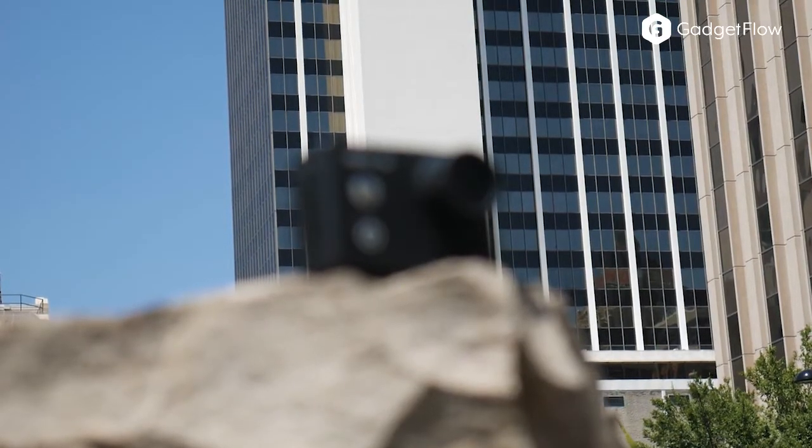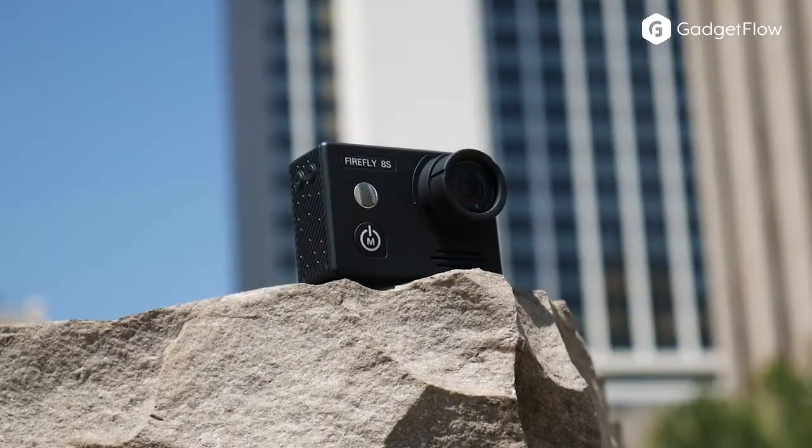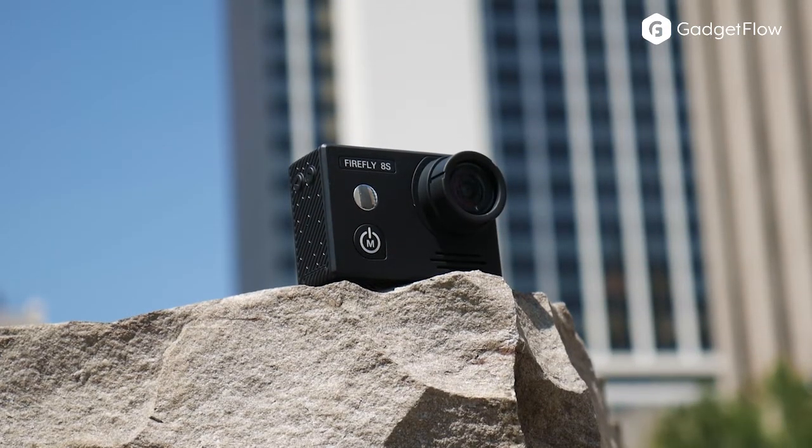The best part is the price. At $125, you'd be crazy to go with the comparable GoPro at over $300.